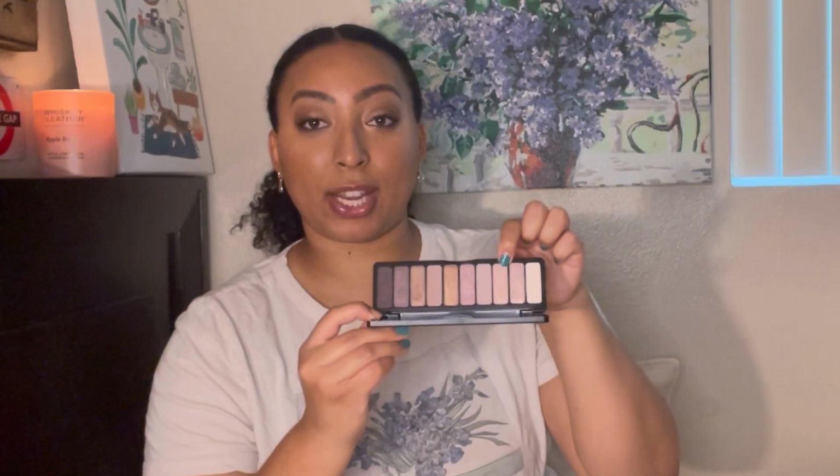Then I put this more satin shade of pink on my inner corner, and that was the entire look for that day. And today I'm wearing some brown mattes as my transition and in my crease, and then I put this rose gold shade on my lid, which is actually a really pretty shade. This is what it looks like, and I don't know if you can really see it very well. I put it on my lid and my inner corner.